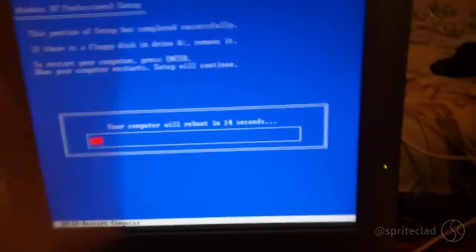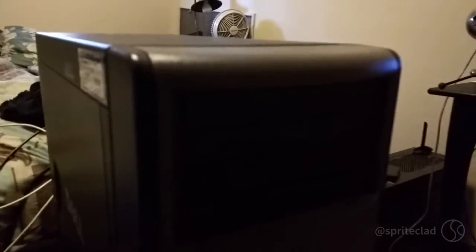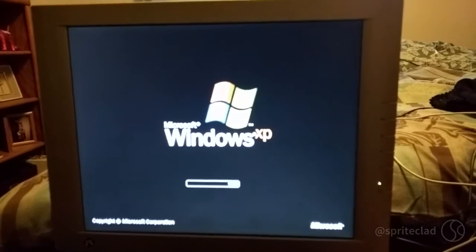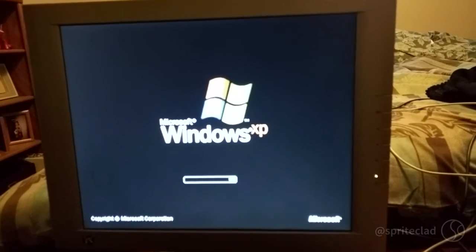Yeah, here we go. Your computer will boot. Enter. Okay. See, it made that weird noise again. It's the top one, I'm pretty sure. It must be old or something. I might take that one out. And apparently this computer can play DVDs. So, here we go. Boot process. You can tell it's Service Pack 2 since it doesn't have Home Edition on it.